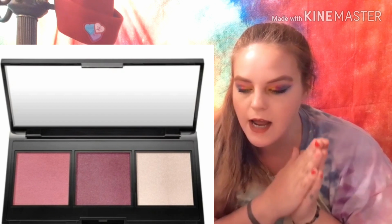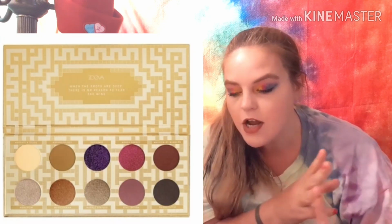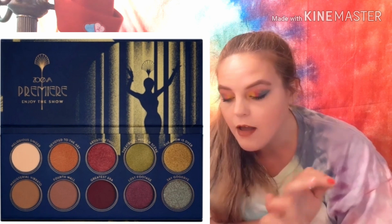Okay, now let's touch on a couple more. The Laura Geller Beauty Multitasking Eye, Lip, and Cheek Palette, the Zoeva Nude Spectrum Blush Palette, the Zoeva Heritage, the Zoeva Spice of Life, the Zoeva Premier, and the Zoeva Naturally Yours. And then we come to our newest spoilers.